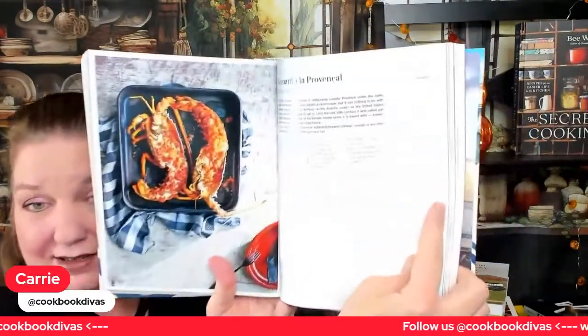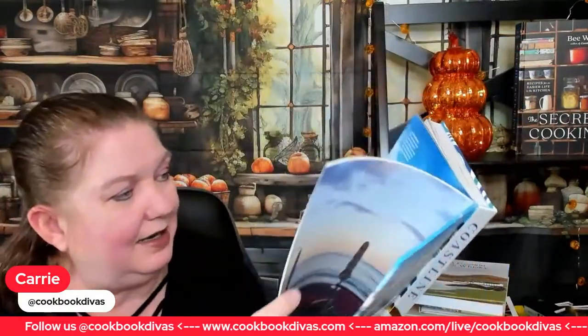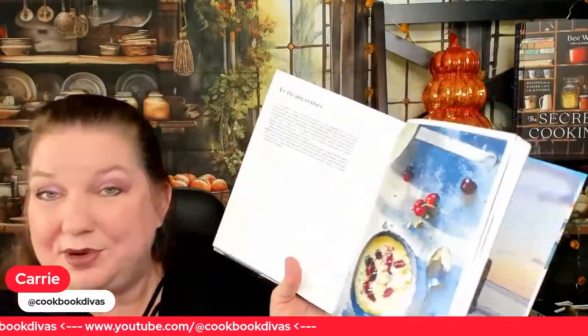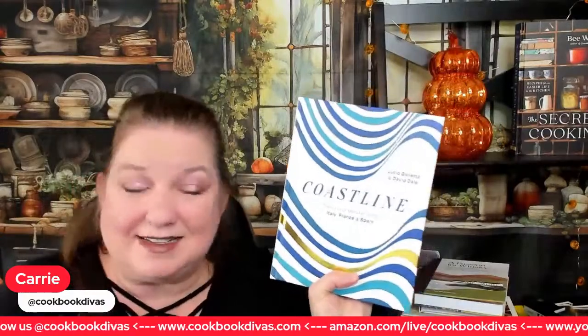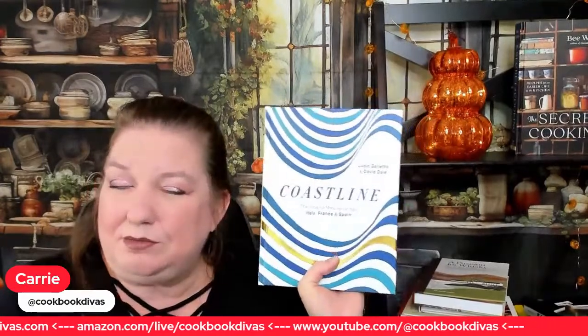Here is baked lobster. Potato and sardine bake. Does not look appetizing to me, but you might like it. Here's a lentil and chorizo stew. Now that would be good for autumn and winter. And we're in the dessert section, cherry and almond rice pudding. And here's sun-dried figs. And a Ligurian apricot tart looks amazing. That is Coastline. This is the first time we've looked through it here. I find it very interesting, but I might pull it out more towards the summer.